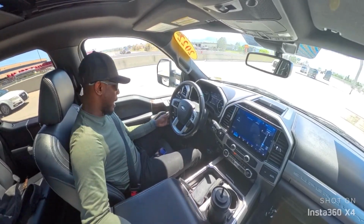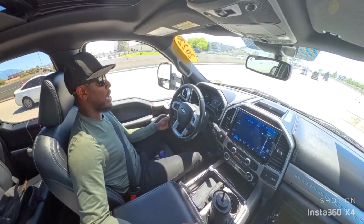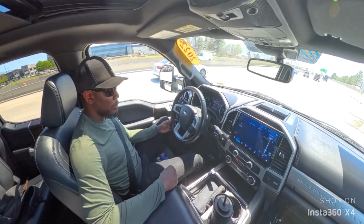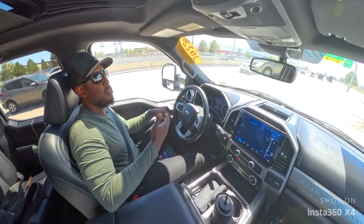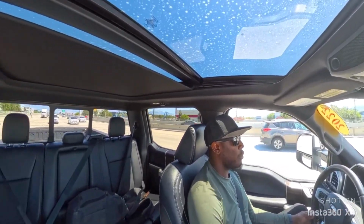So yeah, I'm impressed. I think that Ford has done a great job on that redesign, and this is still a nice truck. It's very solid. The leather seats still feel plush, they're comfortable. You still have ventilated seats on this one. This one has a wireless charger for the phone. So yeah, this one still has a lot of nice features. It has the panoramic sunroof, so it's loaded for what a Lariat is.